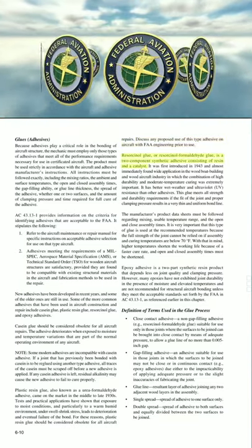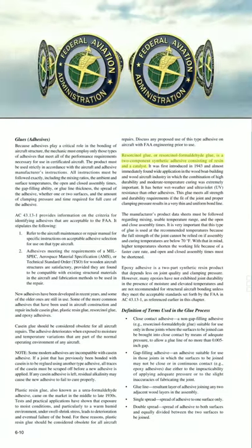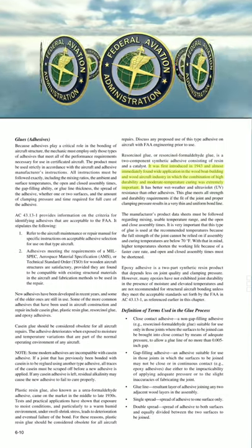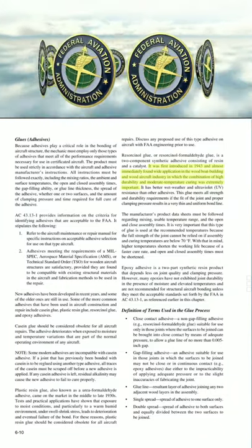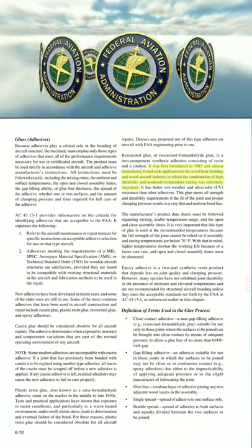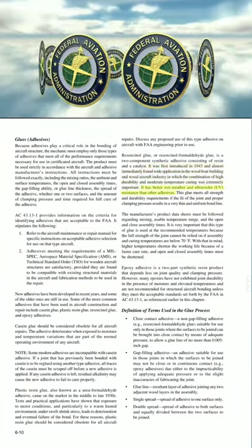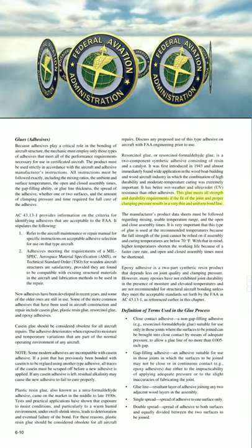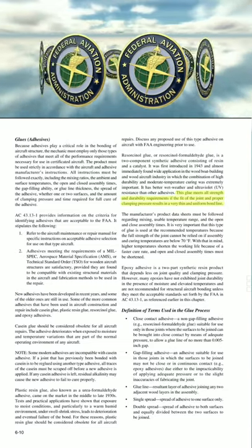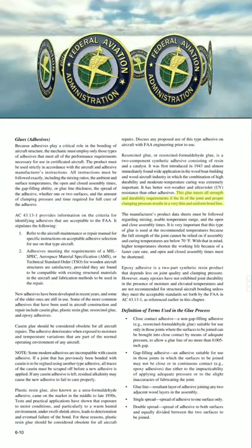Resorcinol glue, or resorcinol formaldehyde glue, is a two-component synthetic adhesive consisting of resin and a catalyst. It was first introduced in 1943 and almost immediately found wide application in the wood boat building and wood aircraft industry, in which the combination of high durability and moderate temperature curing was extremely important. It has better wet weather and ultraviolet (UV) resistance than other adhesives. This glue meets all strength and durability requirements if the fit of the joint and proper clamping pressure result in a very thin and uniform bond line.